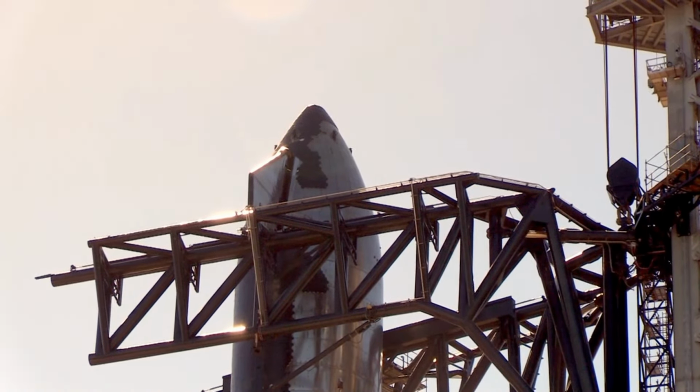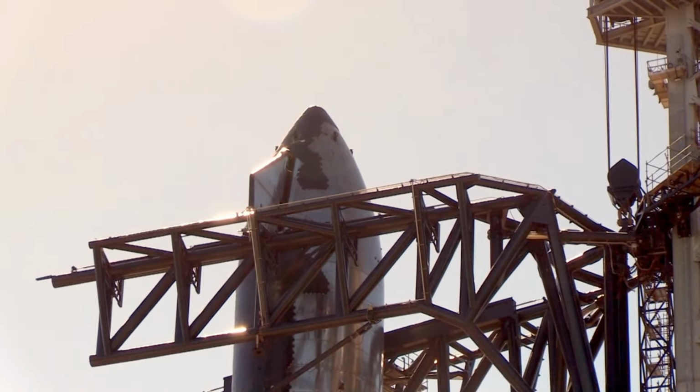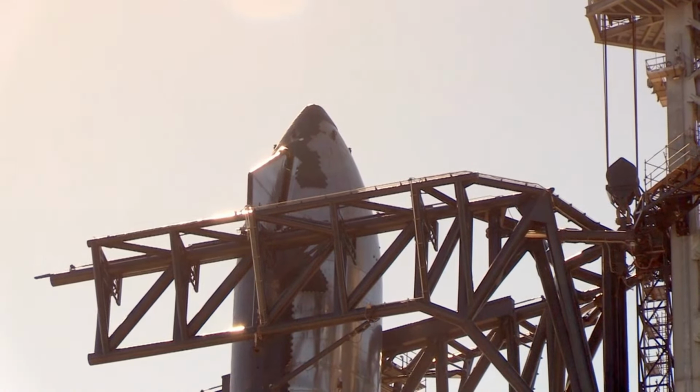Post-flight analysis revealed that thermal cycling and structural loads during ascent had compromised several propellant system joints, leading to progressive leakage throughout the coast phase. Flight 10 incorporates comprehensive design changes to address Flight 9's failures.